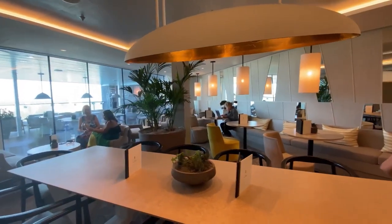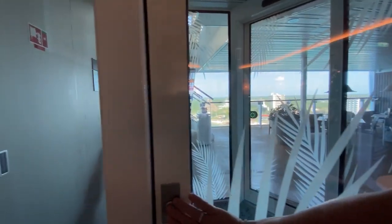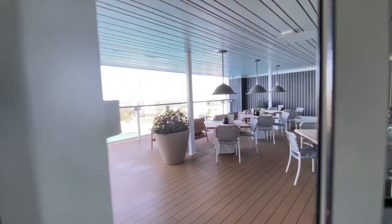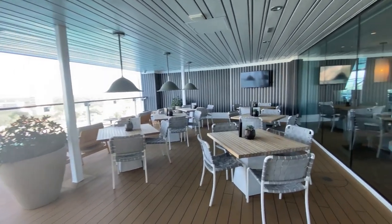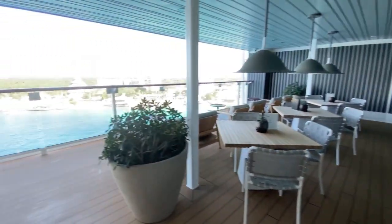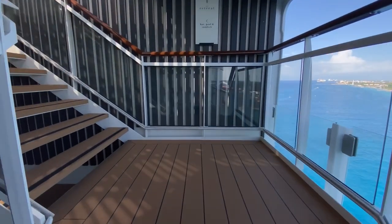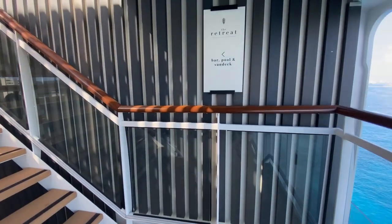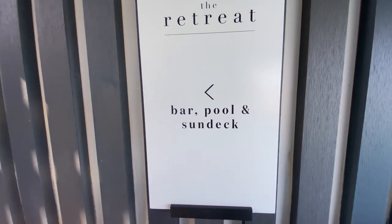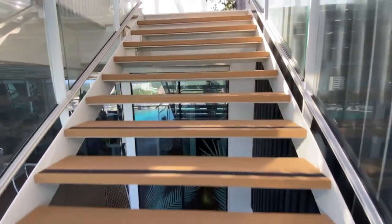This is the space. And then they have an outdoor seating space as well. This is the outdoor space for the retreat lounge. And I'm just gonna go straight upstairs. This is staircase 2, the retreat bar, pool, and sun deck. Again, this is only if you are in a suite. Let's take a look.